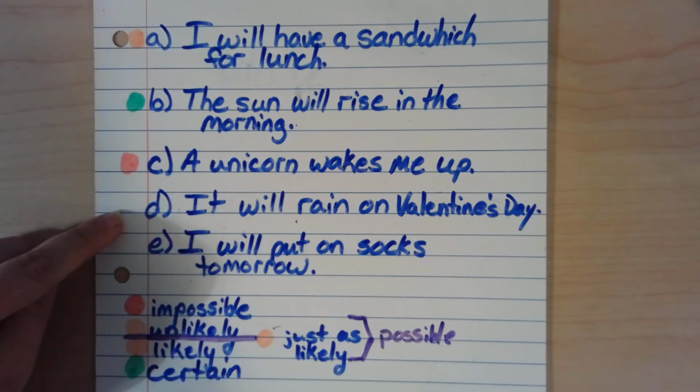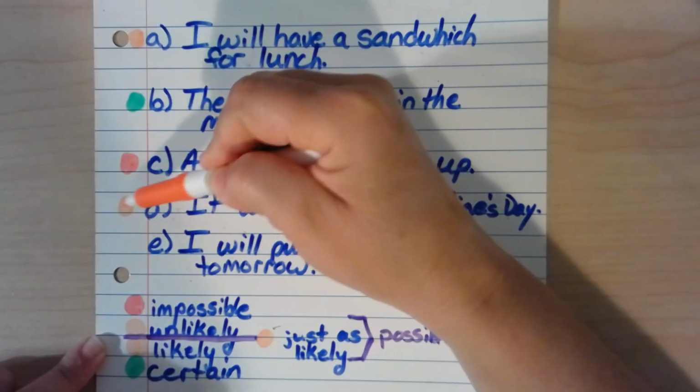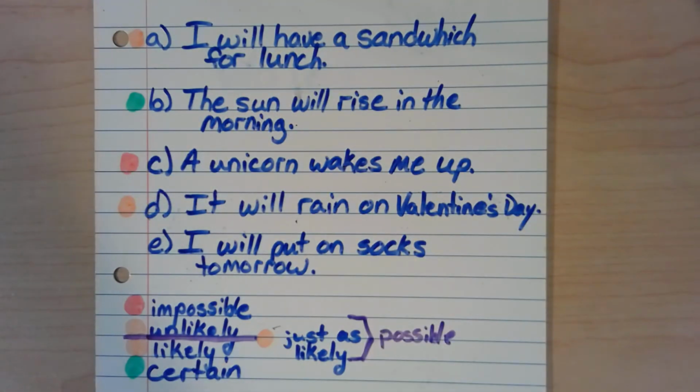Okay, D. It will rain on Valentine's Day. Okay, so Valentine's Day, we have to know what day that is. So I know that Valentine's Day is February 14th. And I also know that February 14th is in the winter. Does it rain in the winter? Yeah, it can. Do you think it'll rain on Valentine's Day? Okay, I'm gonna go with it's possible, but less likely or unlikely. I don't think it's going to happen. Huh. Maybe you have a different idea.